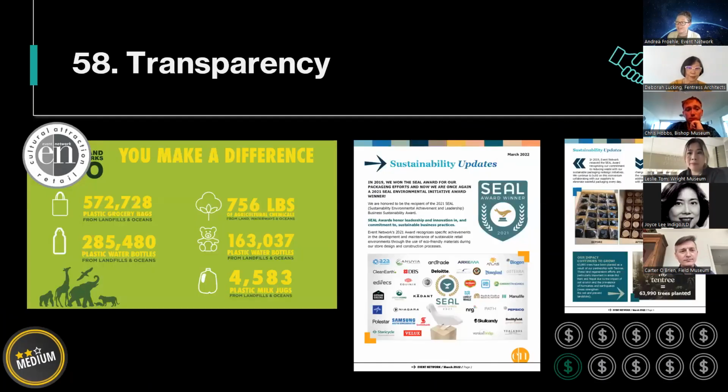And that being said, you also want to be transparent about it. So share your progress and share what's going on. We talked a little bit about dashboards, but really use every message you can. Sustainability, if you don't have that represented on your webpage, you really should have a section dedicated to that.